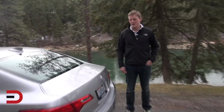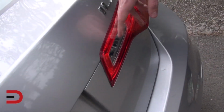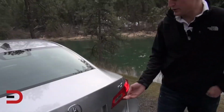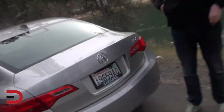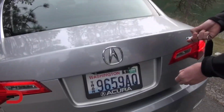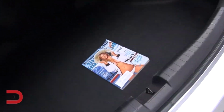A lot of the cars that we test here have actually integrated a button to open the trunk right into the tail lights. Acura has decided to be a little more traditional. There's a button right under here next to the rear view camera. You can also open it with the fob. And it almost opens itself, but not quite. What's that doing there, Dave?